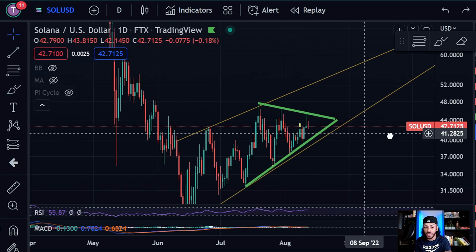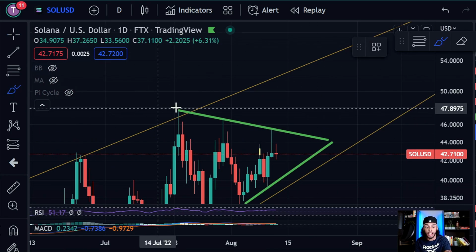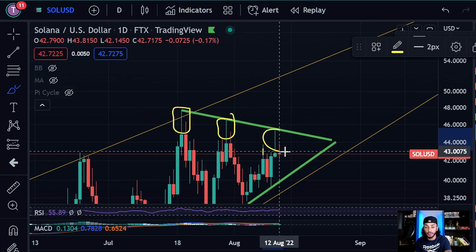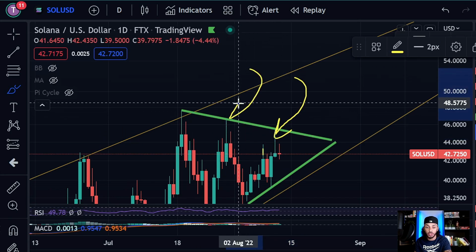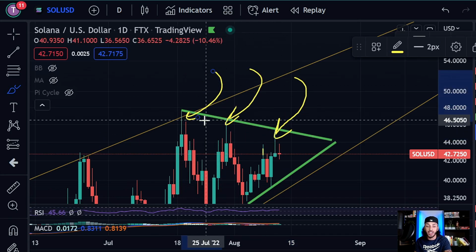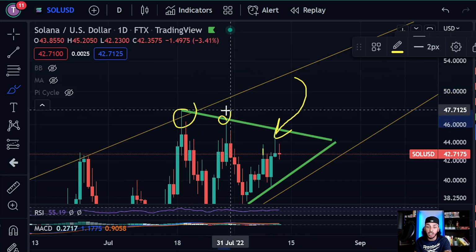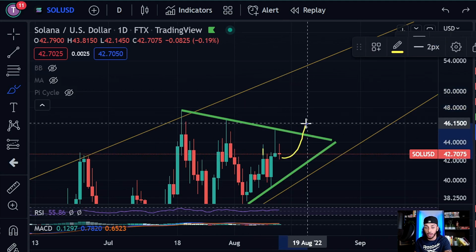Now, I'm not too sure that that's going to happen, honestly. The reason I say that is because look at every time we've touched the top side of this triangle, it has been a wick, and a wick, and a wick. Every single time we get up towards this level, the bears immediately go into play and the bulls are not continuously stepping in, and the price is almost immediately correcting to the downside. We're not holding anywhere near this level, so I'm not quite sure that we will be able to see this breakout to the upside here.